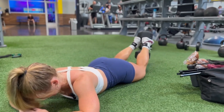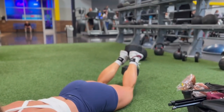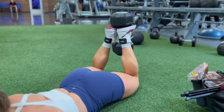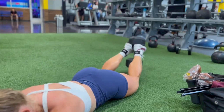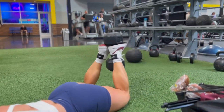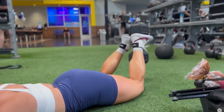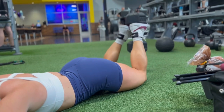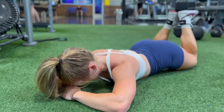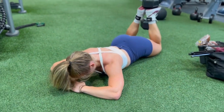Barely tap, up again. If you have a partner, have them press down on your lower back so you're not compensating. And then just feel the burn from tension. If your calf starts cramping, just stop and throw down a salt packet.